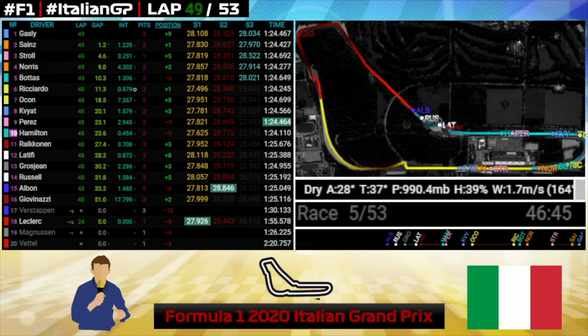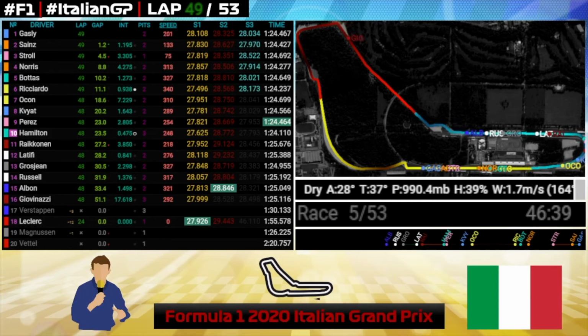Gasly versus Sainz and Stroll in a race that we thought was going to be a whitewash for the Mercedes team, fastest in every single session. This is insanity. And look at Hamilton.